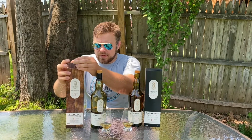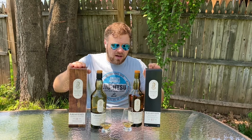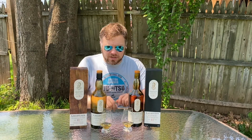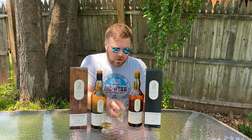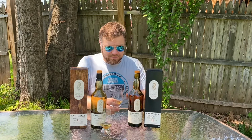Again, these are both limited edition. If you can't find this one anymore, I highly recommend you pick up this, but if you do see this, I recommend you grab it too, because I'm sure they're probably not producing this anymore. But both of these scotches are absolutely beautiful, and the Guinness cask is something really unique, and I hope that they come out with a third Nick Offerman edition.